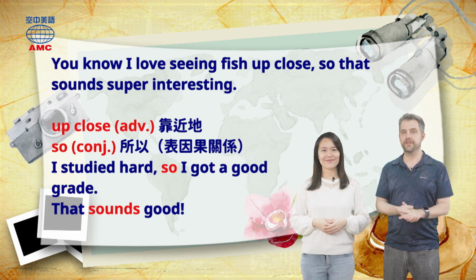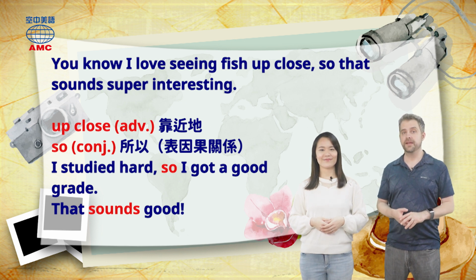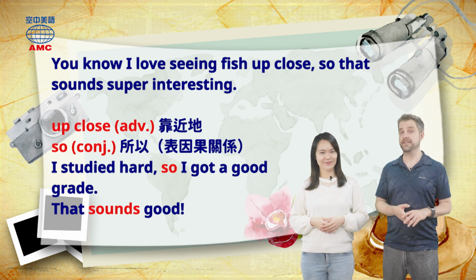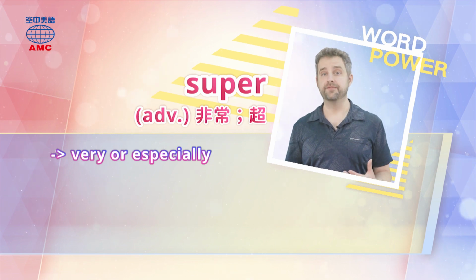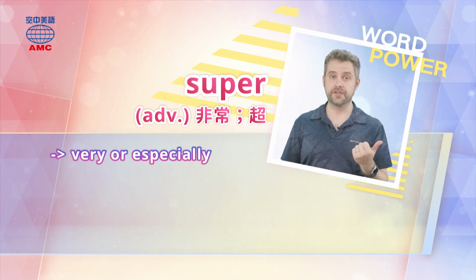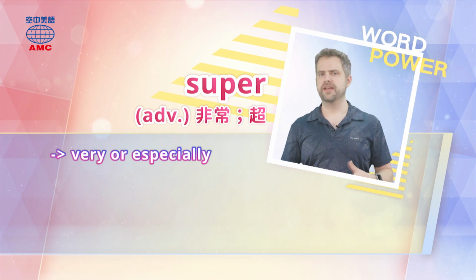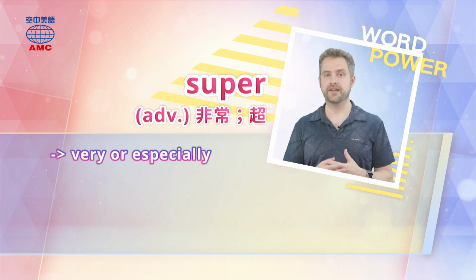That's right. And the first one is super. S-U-P-E-R, super. Now we can use this word as an adjective. Here we're using it as an adverb. Let's find out more and learn a bit about the difference. So super as an adverb means the same as very or especially. We have something that's good and something that's super good or very good. We could say we're hungry or we're super hungry, very, very hungry.